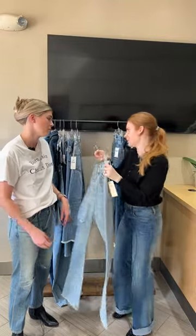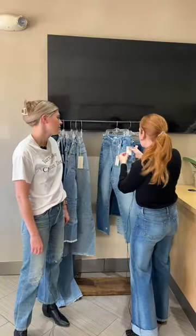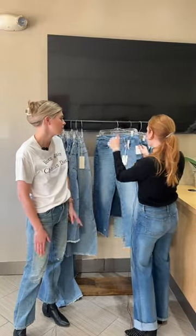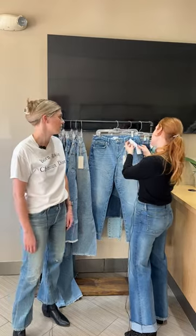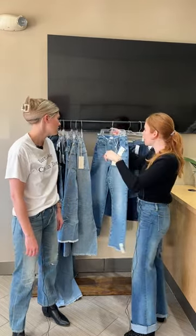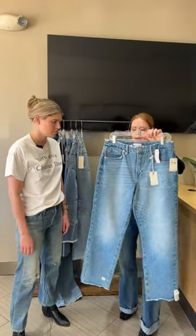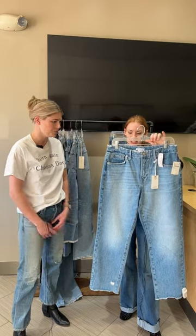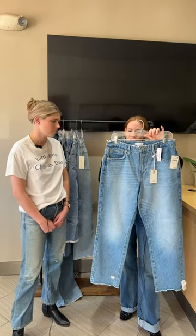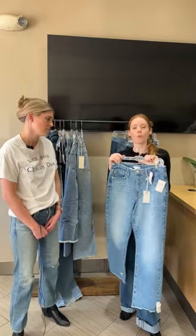They knew. Okay, next we've got a pair of Good American jeans here. Again, these are going to be brand new with tags. These were originally $149, and we've got them for $63, size 10, so they're going to fit about a 30. And these are called the Good Vintage, vintage-inspired straight leg jeans with flat tummy tech and a gap-proof waistband.